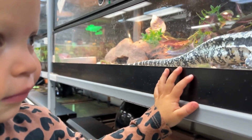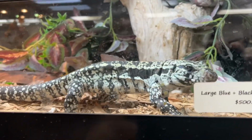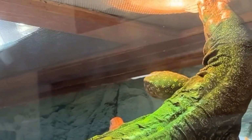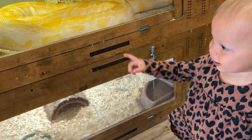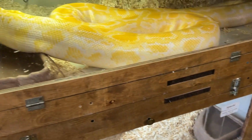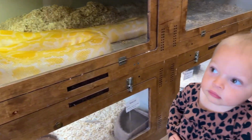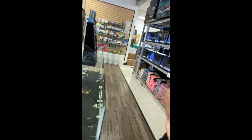She was completely fascinated. This guy kept trying to get out of his enclosure. That would be an interesting situation. This python was enormous. Actually a python or a boa, but its head was the size of a grapefruit.